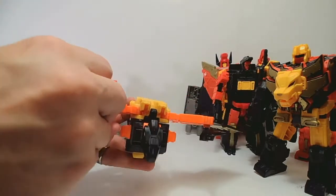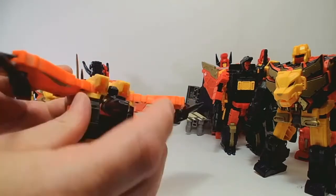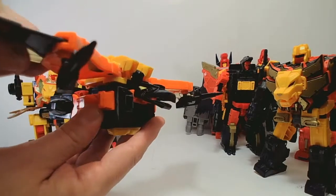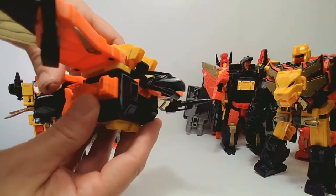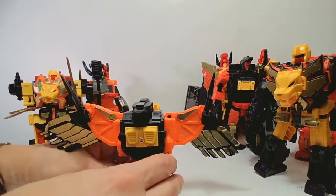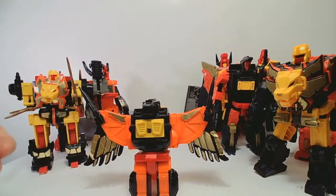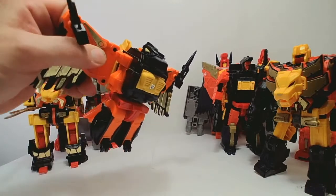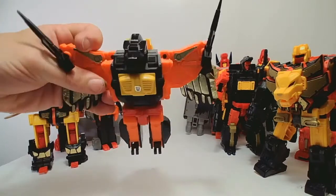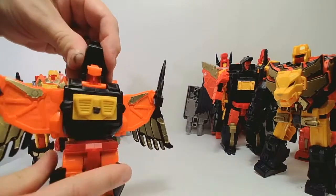So, we've got guns here, and he has a fantastic ability to be in swooping mode, and you can put the wings back and have the head forward, and you can have him perched. You can put the head down and put the wings down like this, and so he works really well. He is just a fun toy. Both of his modes are pretty much top notch. I don't have any criticisms. Well, I guess you can for a Gen 1.